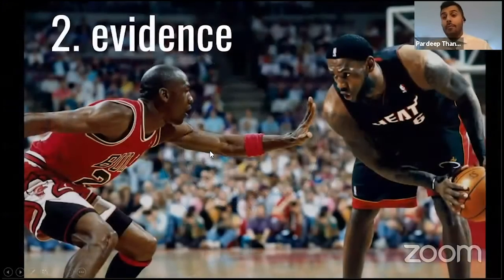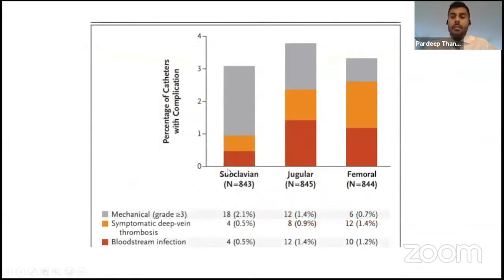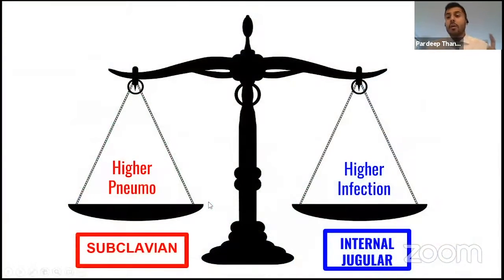But we're here to talk about evidence. So what is the evidence behind this? We just saw the 3-site study from France, so I'll bring up France again. It was a great study, done in multiple ICUs, and there's a great table and a lot of great data there. But let me just give you the bottom line. The subclavian artery had a higher incidence of pneumothorax. The internal jugular had a higher rate of infections.